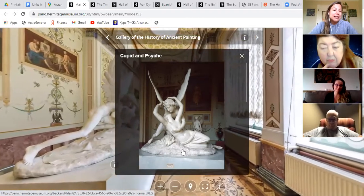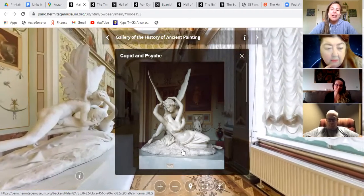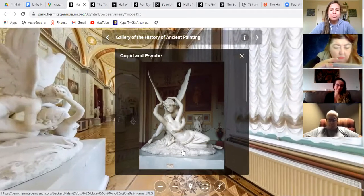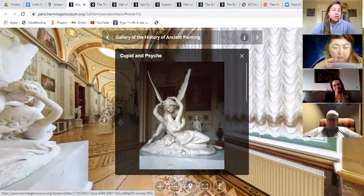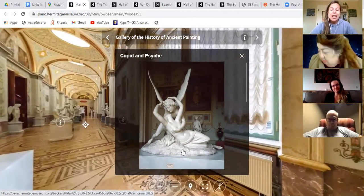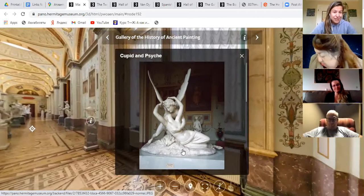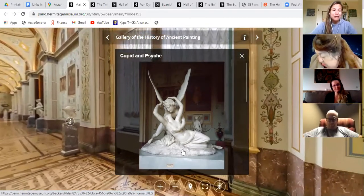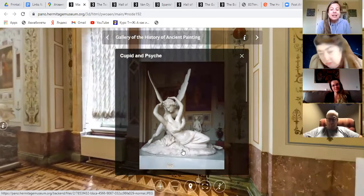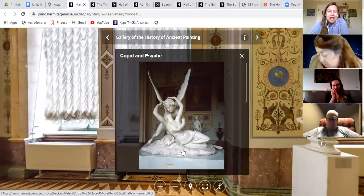There was an Italian sculptor whose name was Antonio Canova, and he was really famous all around Europe. And this statue was commissioned by one of Russian private collectors, and it was in a private collection until the revolution of 1917. As you might remember, after the revolution, a lot of these private collections, they got nationalized. That is how the statue ended up here in the museum.